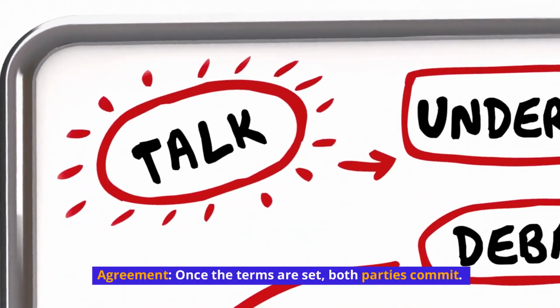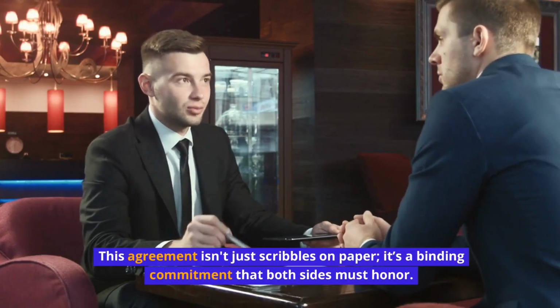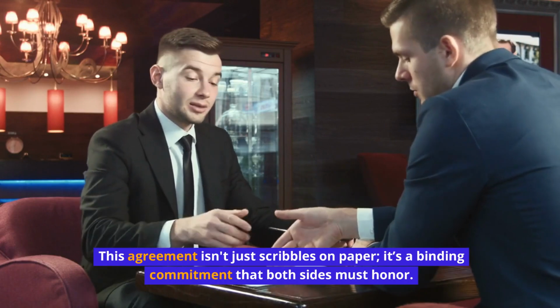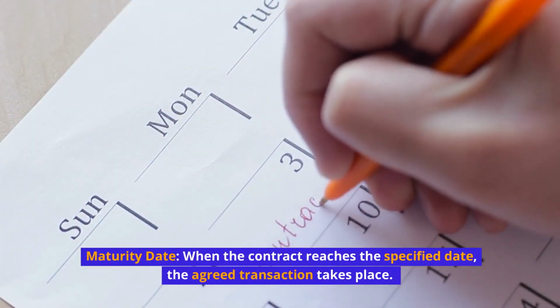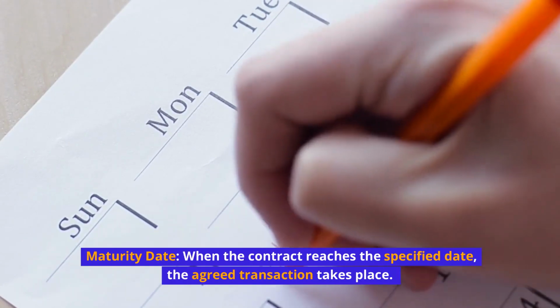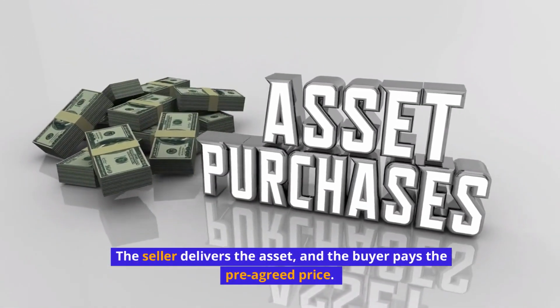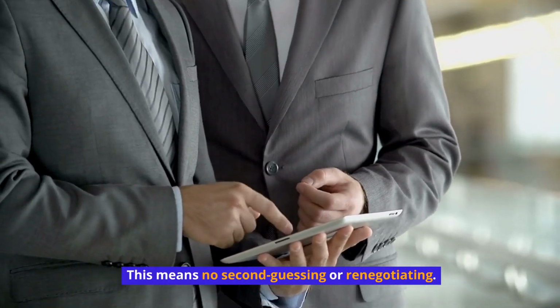Agreement. Once the terms are set, both parties commit. This agreement isn't just scribbles on paper, it's a binding commitment that both sides must honor. Maturity date. When the contract reaches the specified date, the agreed transaction takes place. The seller delivers the asset and the buyer pays the pre-agreed price. This means no second guessing or renegotiating.